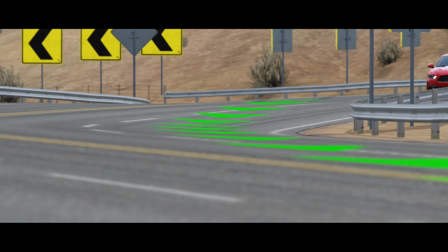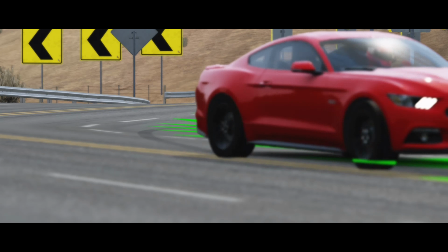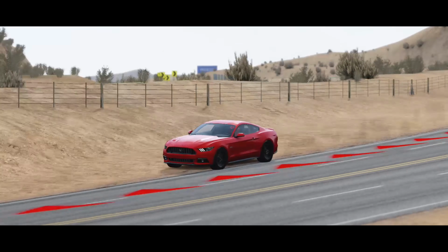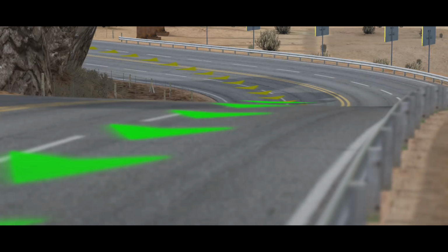I first discovered this new Mustang 6 years ago from a video game called Need for Speed Rivals, and I thought it was really cool and very different from the other Mustangs I grew up with.